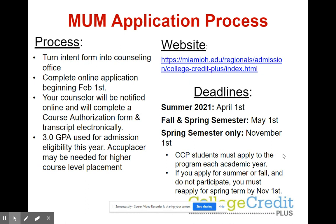For MUM in particular, we want students to know that they must apply to the program each academic year. So even if a student is taking MUM courses currently, they must reapply to take CCP courses next school year.